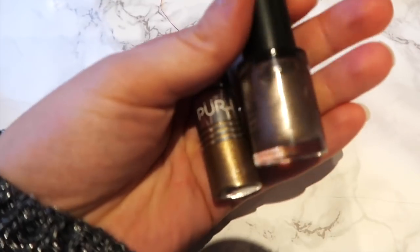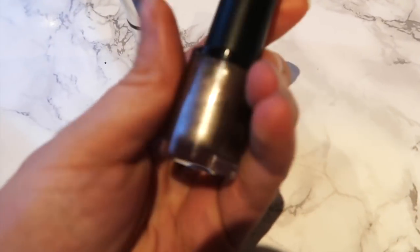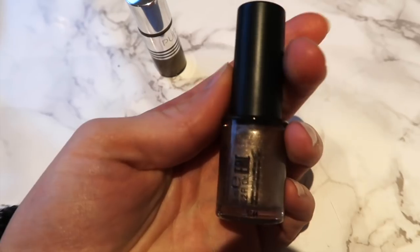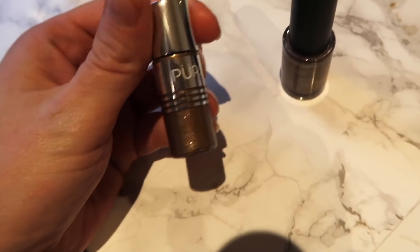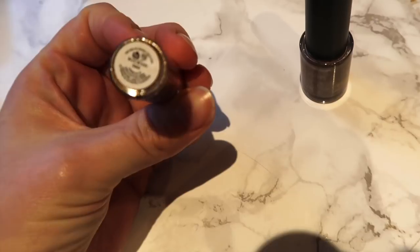Again, I don't know if the camera's going to pick it up, but it's super pretty, like a brown glitter. I'll show you what I used. So I used these two products. This first one, got tinsel everywhere, I put all over my eyelid. It's a metallic cream shadow from Diego Dalla Palma, I think it's called. And then over the top, I put this little one that I got from a Pure gift set. And it's just like a taupe glitter.